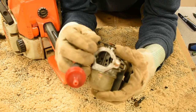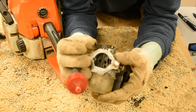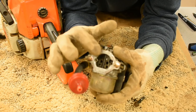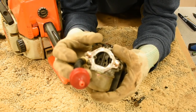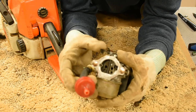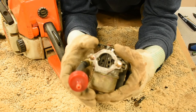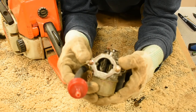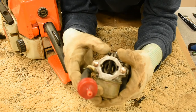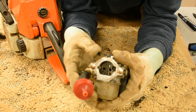This flap here, which is called a butterfly valve, you can kind of see from the name, is derived from what it looks like. But notice how it has a few holes in it. Those holes are very carefully placed and sized so that when this is completely closed and the choke is applied, there's only a fixed amount of air let in, but it's certainly a lot less air than when the choke plate is wide open.